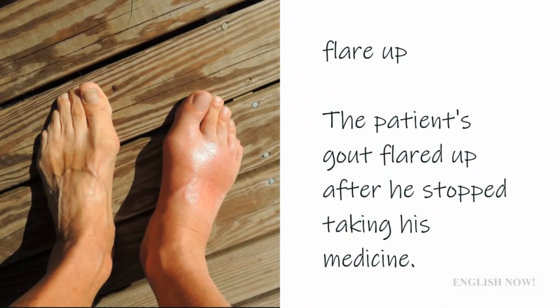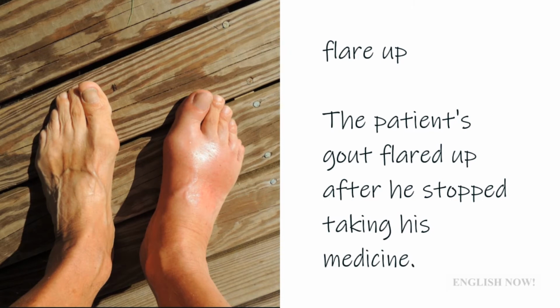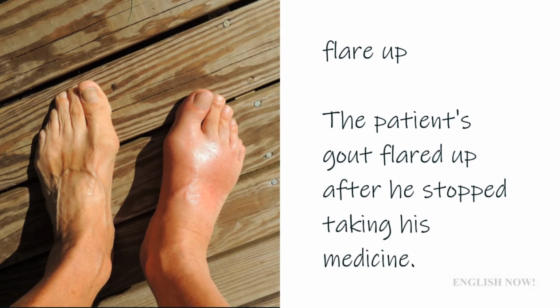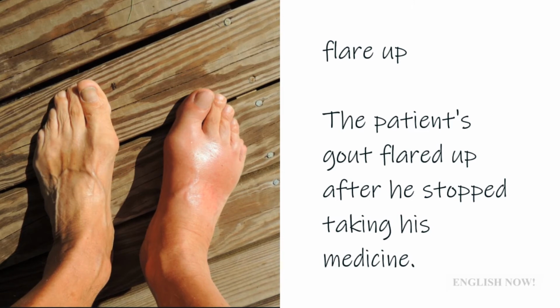Flare up. The patient's gout flared up after he stopped taking his medicine. So flare up means that you are suddenly affected by something in a quite bad way, quite badly impacted by something. The patient's gout flared up, so he was badly impacted after he stopped taking his medicine.